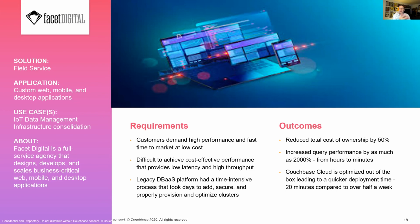But when they switched over to Couchbase Cloud, look what happens. They cut their spend, their TCO, by half, legitimately half. Take the IT budget, cut it in half, and give that back to the customer. At the same time, they were able to increase their query performance in some cases by as much as 2,000%, 20 times better, 20 times faster. So 20 times faster at half the cost. That's a pretty good value proposition.